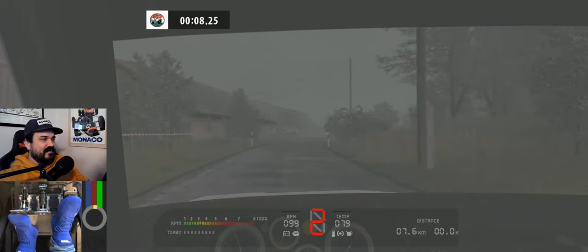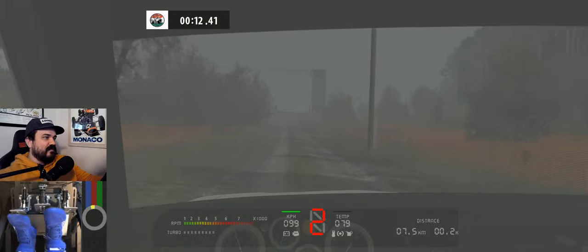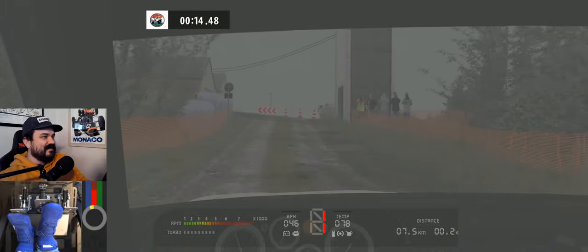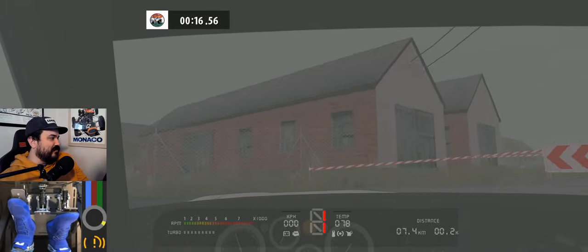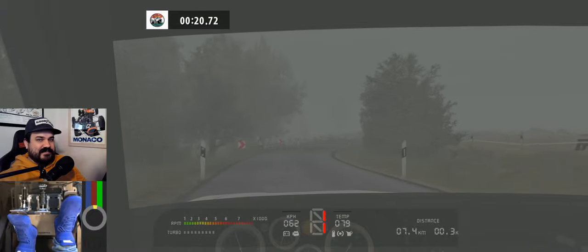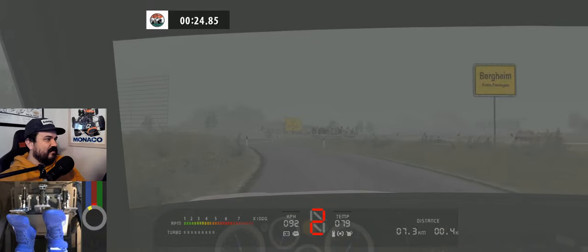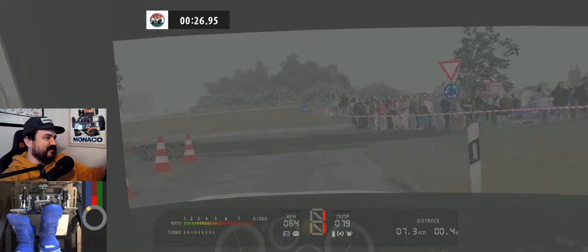Left six, 110. Hairpin left over crest. 60, right four. Yeah, it's really hard to see. This is the tightest corner probably of the rally. Trying to work my car up there. It's pretty slow. Left five. Left two and left two narrows. 150. Wow, I didn't think it was going to be this foggy.